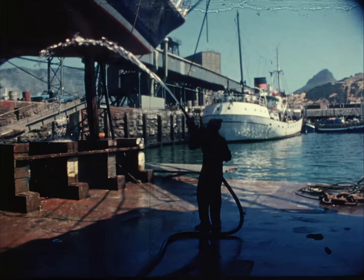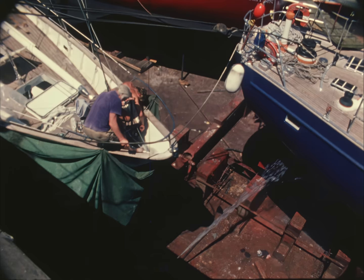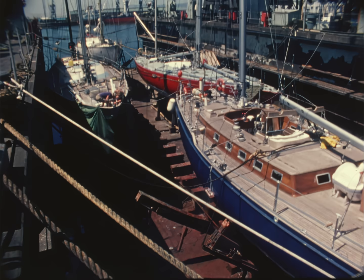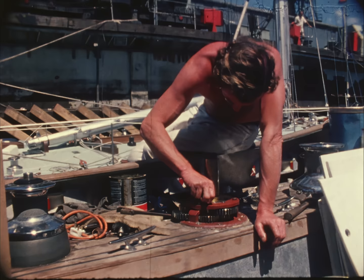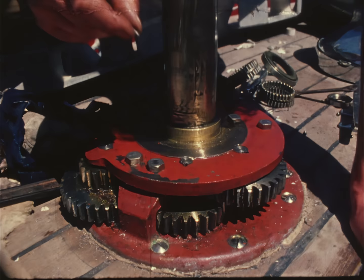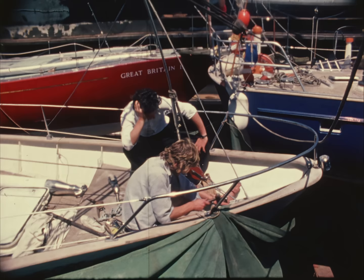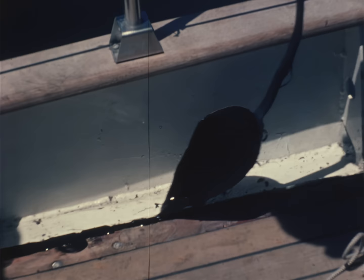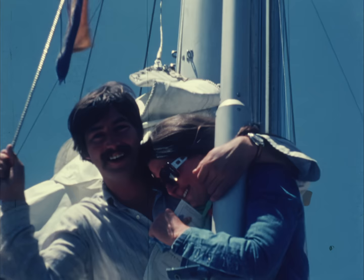In dry dock, there's time for maintenance and a checkover before the roaring 40s. But for the crew of the still-unfinished Burton Cutter, time is running out. They take every chance to carry on building the interior, find out why the winch is seized and live with the frustrations of the dockyard as they hammer out the headsail tack bolts, and hopefully seal the deck leaks. Time for farewells.